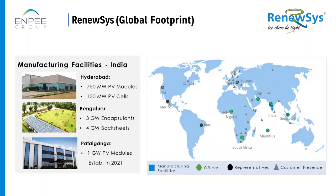Coming down, this is our latest Patalganga factory, which is in Maharashtra. I think it's in Navi Mumbai. From here we have started our dispatches and our billing. Yesterday was our flag off day. I think Vinel started with that slide wherein you could see the vehicles being flagged off. So now we are ready to cater to the market with our latest offering of large format modules.